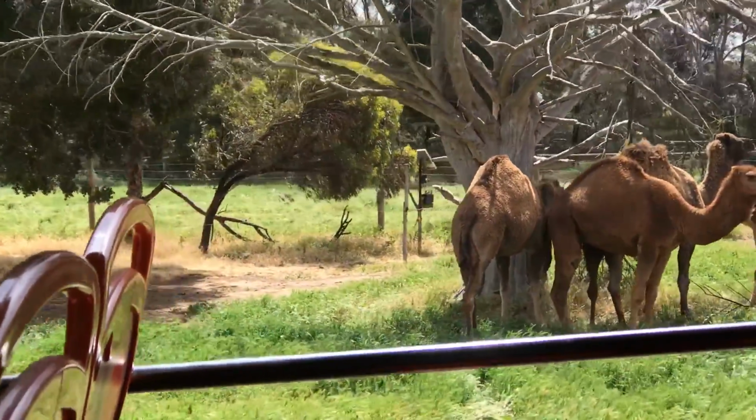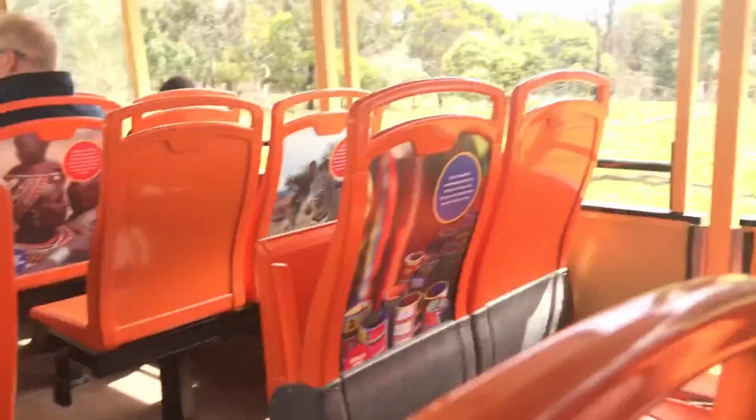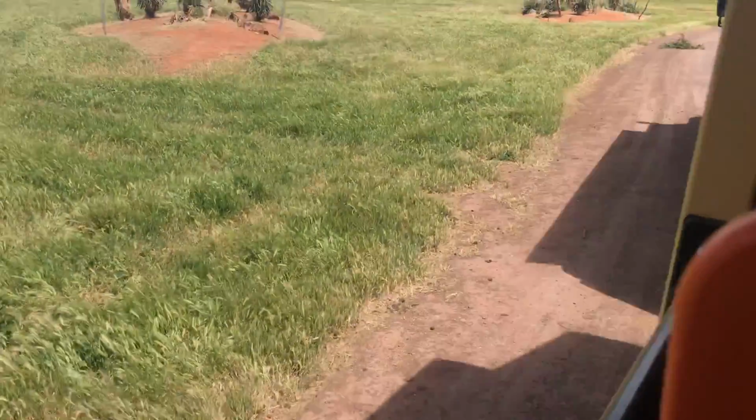Two humps. Just one hump. So we call them dromedary camels. Different to the Bactrian camels, which have two humps.